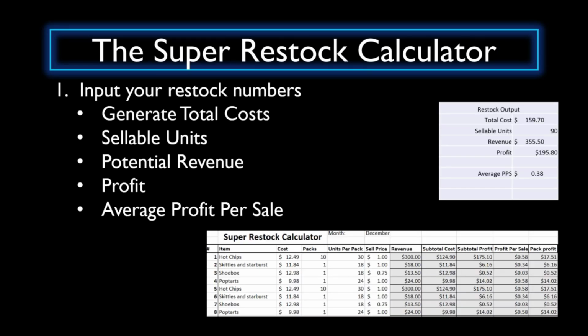So the first section is the restock calculator. As you can see here, you could generate total costs. It shows you the sellable units in total from the restock. It also shows you your potential revenue, profit, also average profit per sale. This one metric is very important because it also is used to estimate your daily average profit.